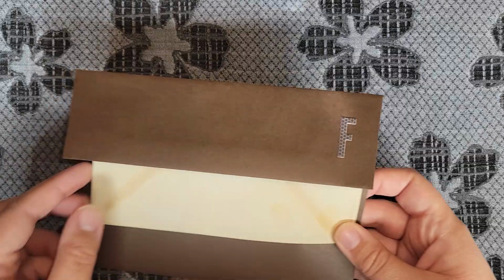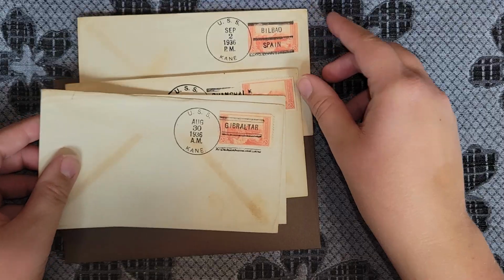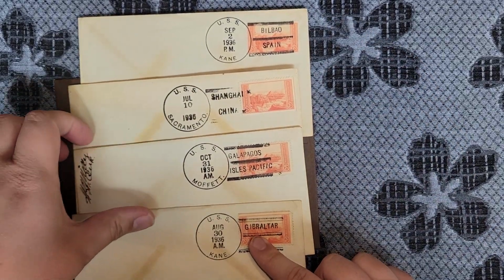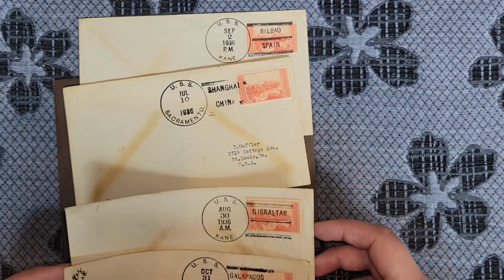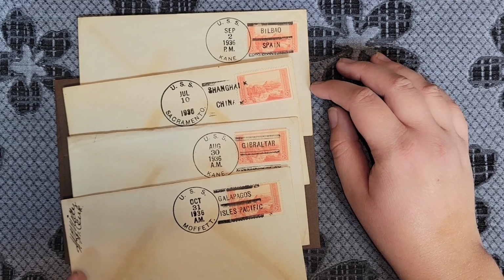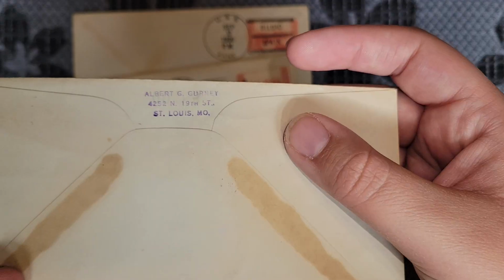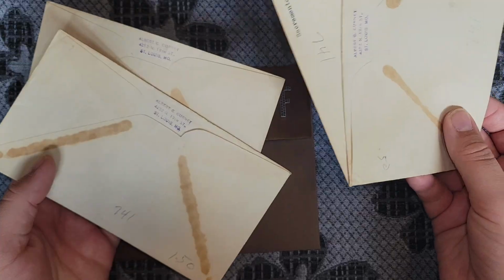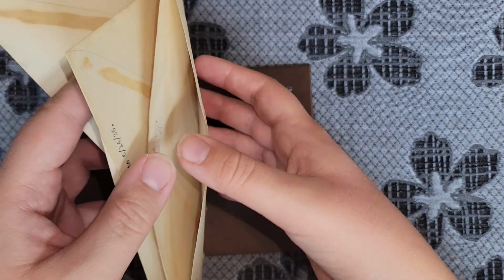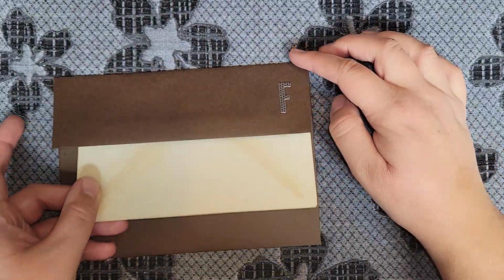And then F, we have these. The envelopes are a bit more plain, except this one, which does have some writing on it. The stamps are all from different locations, and some of them have addresses or notes on the back, and these ones are probably all empty. I'll have all the details on the eBay listings for each lot.